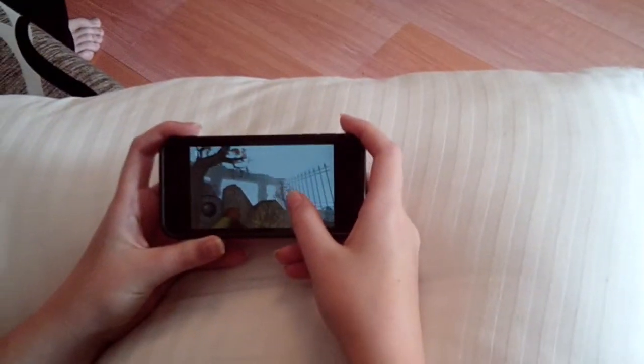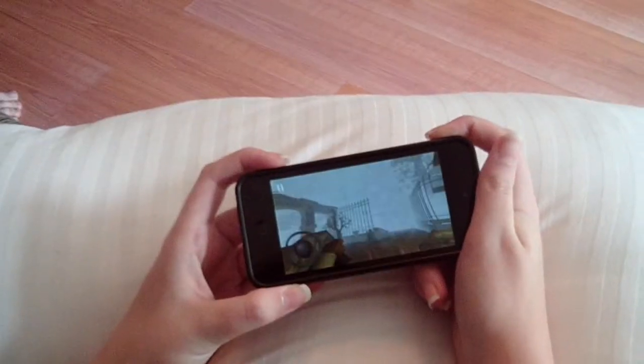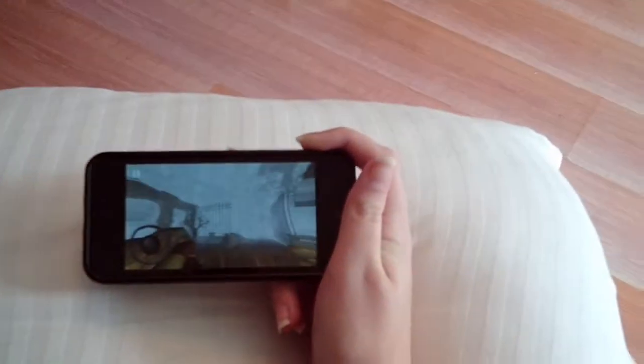Oh, it's awesome. Oh! I'm scared. I can't do this. I can't do it. Yes, you can. You've got to move, or he's going to get you. What is that? Him! Run!